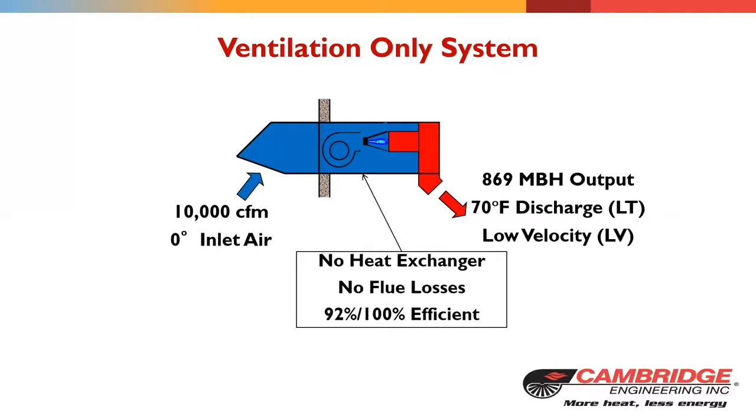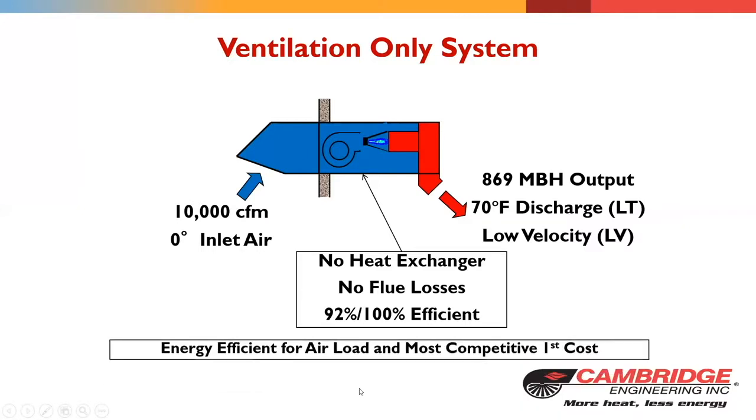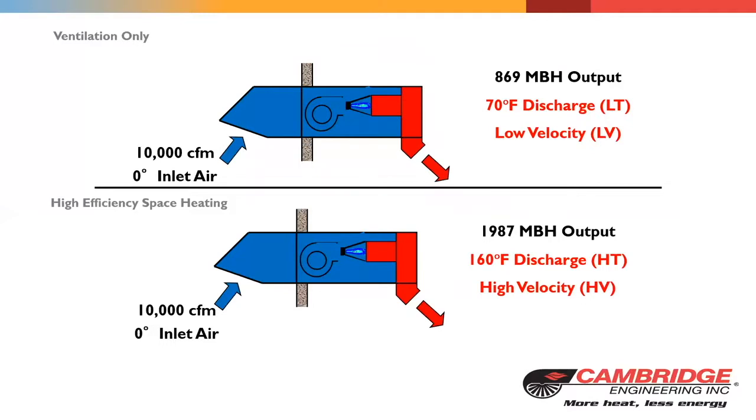This keeps our mechanical components out of the hot air stream, where they tend to degrade quicker due to excessive heat. So as a ventilation system in this example, the heating unit can temper the outside air, delivering 70-degree discharge at a low velocity. This takes care of the air load of a given building, which can account for 30 to 70% of a given building's overall heat load. By turning up the output of the very same heater, given proper unit placement and sizing, we are able to meet the needs of both the building's air load and the conduction load. All this is done while utilizing the very same CFM input as in the ventilation mode.